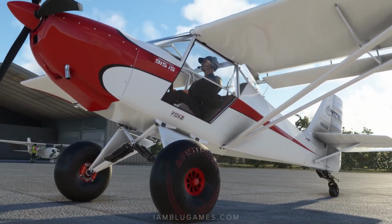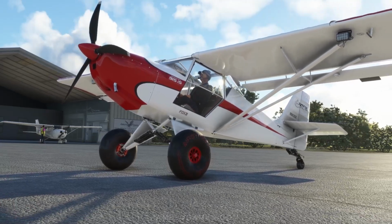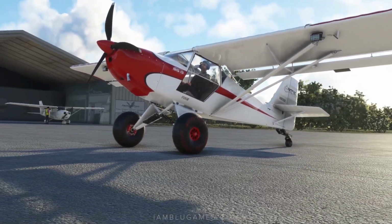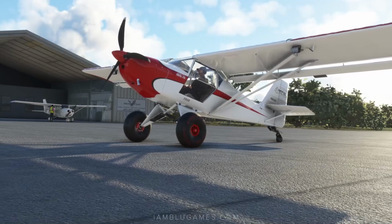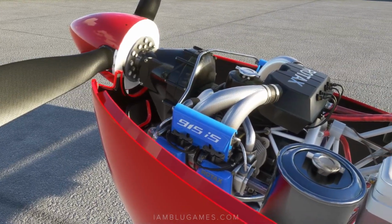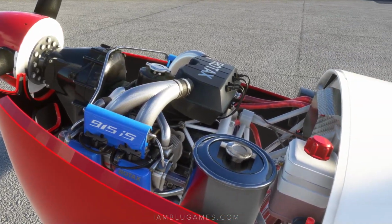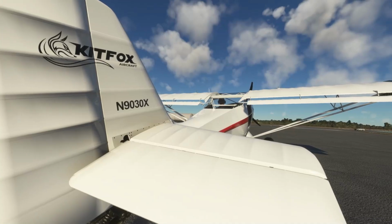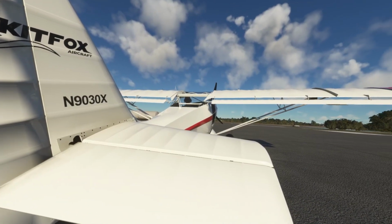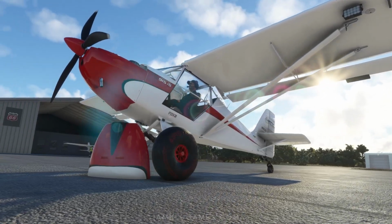And this is our aircraft, the Kitfox Series 5 Fox 2 Stage 2 experimental short takeoff and landing aircraft powered by a fuel-injected turbocharged Rotax 915 four-cylinder engine that produces up to 141 horsepower. This is my new dream plane. My new goal in life is to build one and own one of these in real life. Anyways, let's plan our flight.